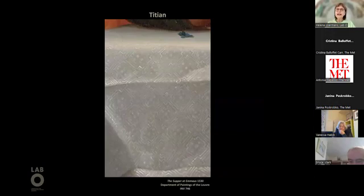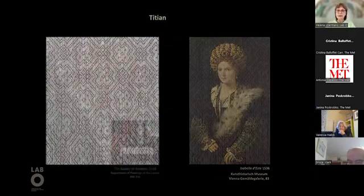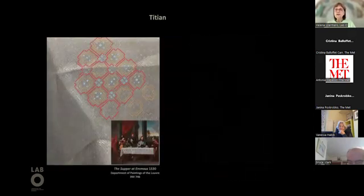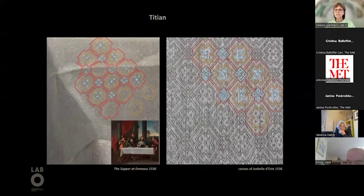Now, 6 years later, this portrait of Isabella d'Este was painted on this canvas. If we go back to the tablecloth and I draw the lines on top of it, and I draw the lines on the canvas, they look very similar.